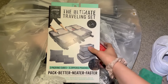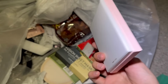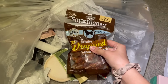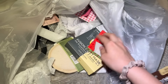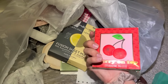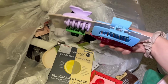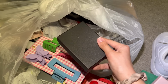There's some random stuff in here, like a traveling set. There's another jewelry case, sounds full as well. Dog treats, got ripped open, no biggie. I doubt they're expired. Nope, they're not. And then, oh, a ton of makeup stuff. It looks like some makeup and skincare items. Have to go through that a little bit better. I'm just gonna pull, oh, these are so cute. Look at those clips. Clips, another box. Can't tell if there's anything in there.